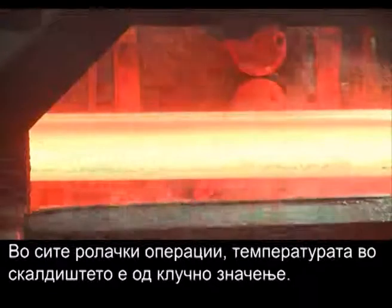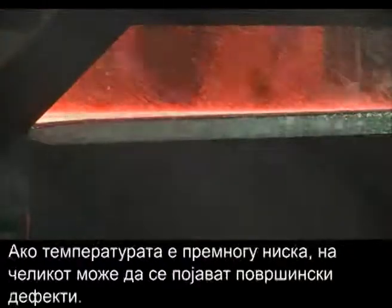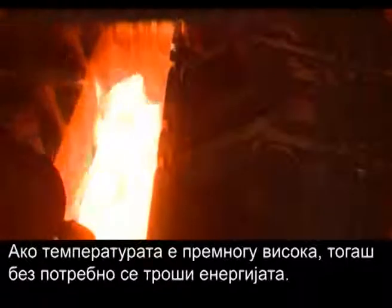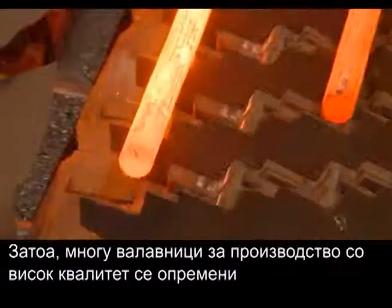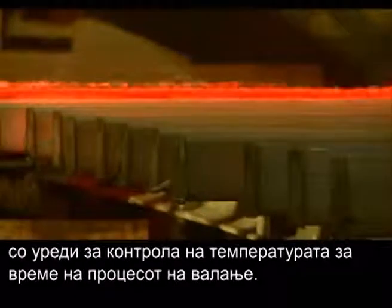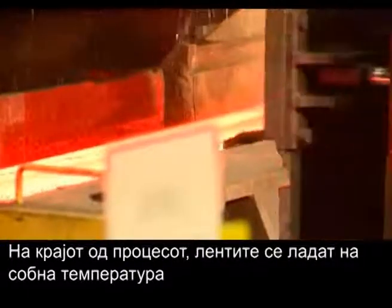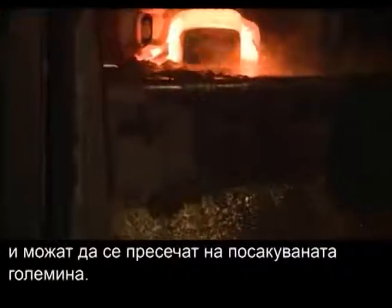In all rolling operations, the temperature of the stock is crucial. If the temperature is too low, surface defects can form on the steel. If the temperature is too high, energy is wasted. Therefore, many rolling mills producing high-quality grades are equipped with devices to control the temperature during the rolling process. At the end of the process, the bars cool down to ambient temperature and can be cut to size.